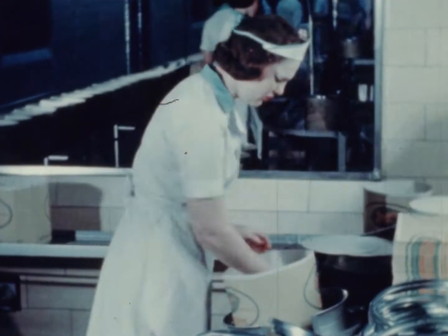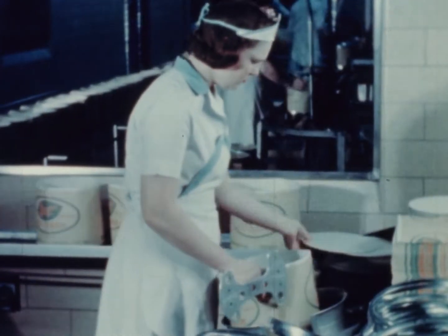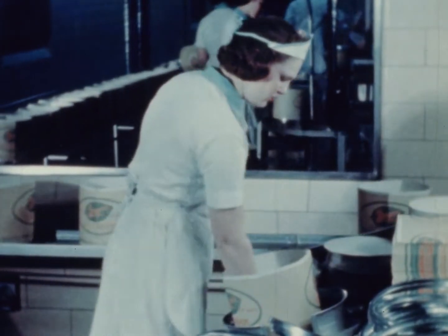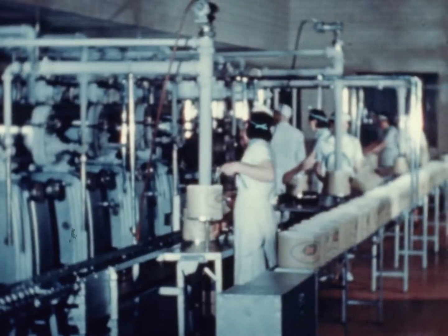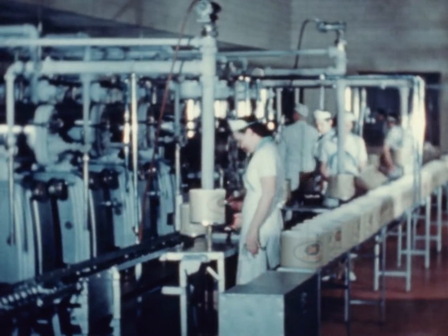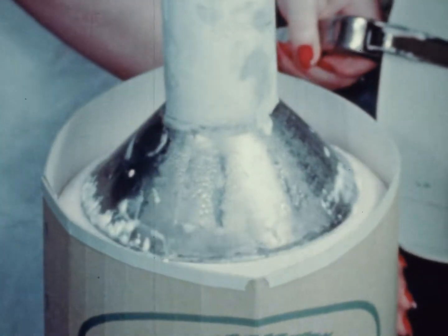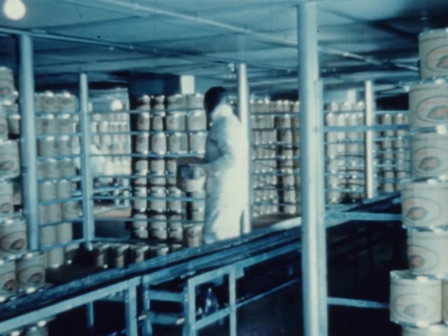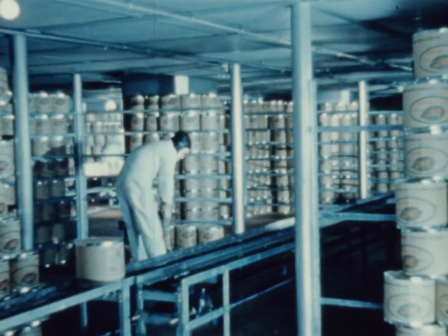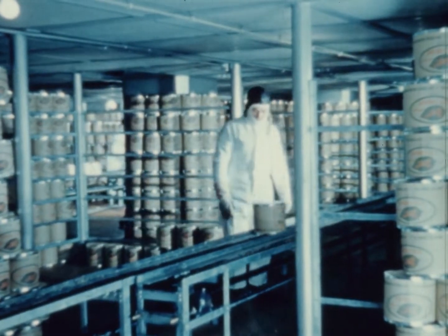Here we have ice cream in all these delicious flavors, but how are we going to package it? Oh yes, that's already been thought of to the tune of 100 million packages a year. This is the largest bulk ice cream freezing room in the world, with a capacity of over 1 million quarts per week. Freezing is instantaneous and continuous. Conveyors carry the ice cream to the hardening room, where 30 degrees below zero is maintained. Here the ice cream is made ready for delivery.